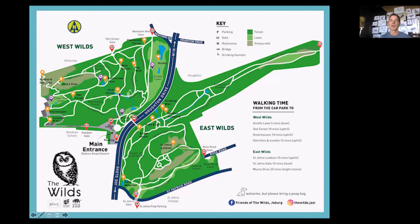And that happens particularly on the Killarney side. Those gates can be very busy even during the week, which is wonderful. And there are some guides there to the walking distances. And we hope to carry on making more and more improvements.